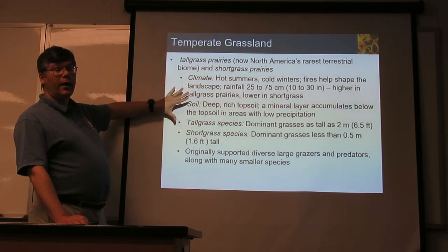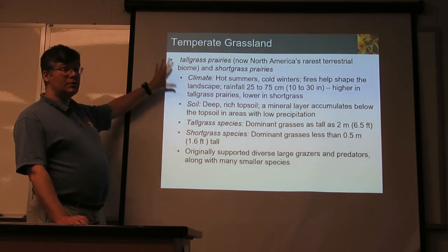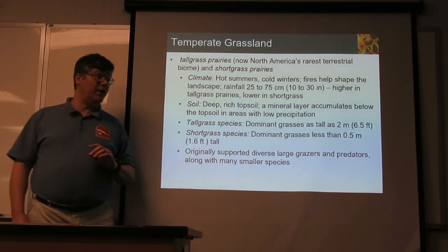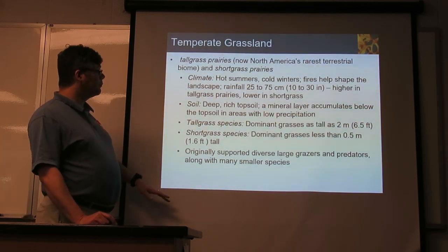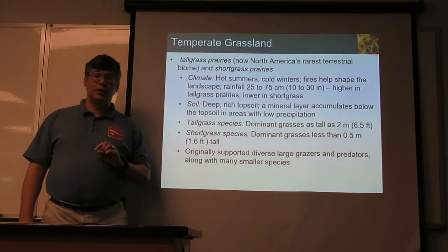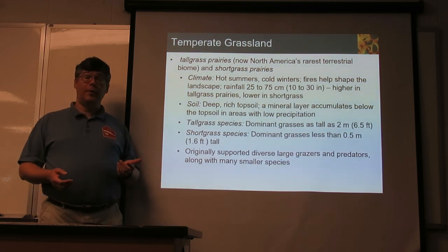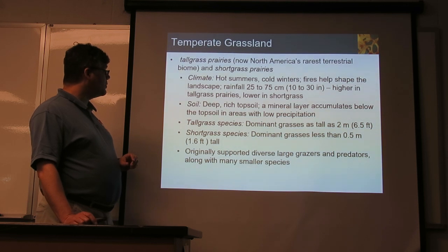Drier, less water around, that tends to mean more extreme temperature. So summers tend to be quite hot and winters quite cold. Also drier, we're going to see more influence of fire here than in the ones we've talked about before. Rich soils develop under the native grassland over time, but again, intensive farming and poor land use practices can lead to loss of that, like with the Dust Bowl.